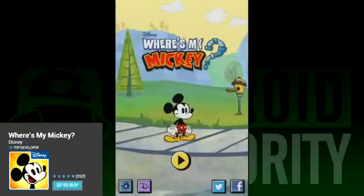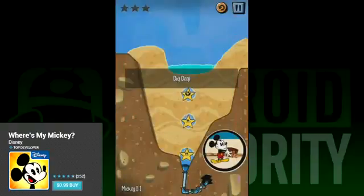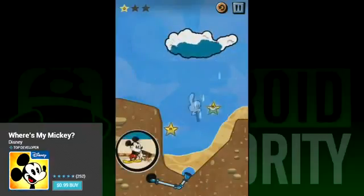Disney has a number of games based on their hit game called Where's My Water. This one is called Where's My Mickey, and it's essentially the same game mechanics except you're trying to get Mickey some water so he can do a bunch of different things. For those who don't know, here's how it works.